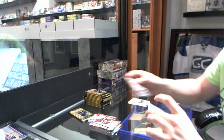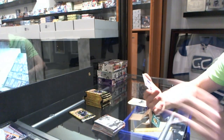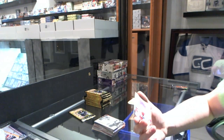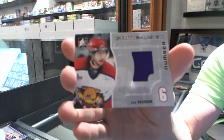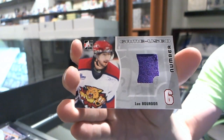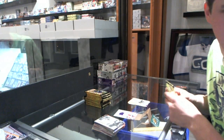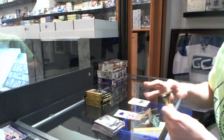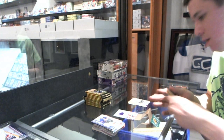We've got, aw, sad face, a game used number silver, numbered 1 of 30, Luke Bourdon. Luke Bourdon. Sad face. Base.